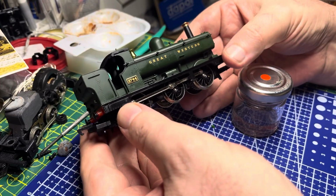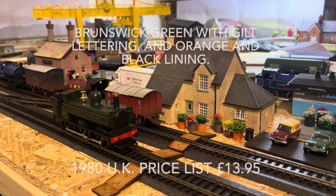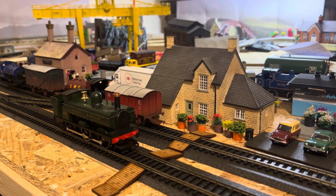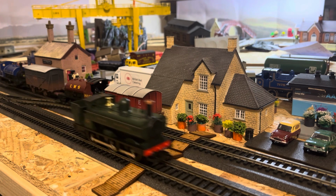Let's take out the track and see how she runs. Okay, so we've got her on the track. Hornby R.059, Great Western, running number 2744. In Brunswick Green, I think that colour is, but I'll need to check that. That's just from memory. Right, let's see how she runs. Wow, it's really impressive for a model that's 45 years old. My goodness.